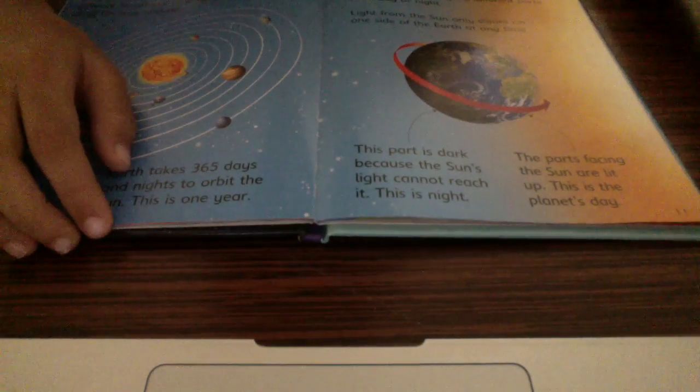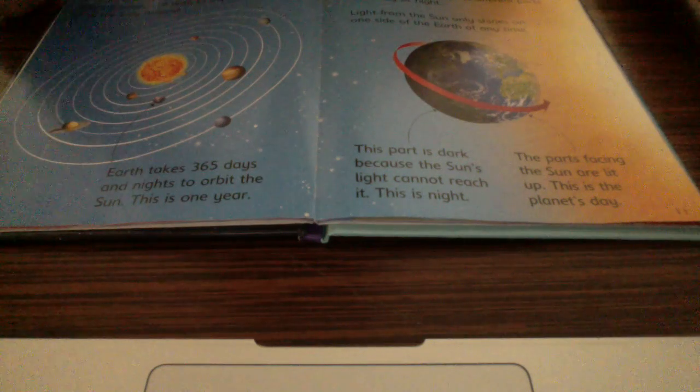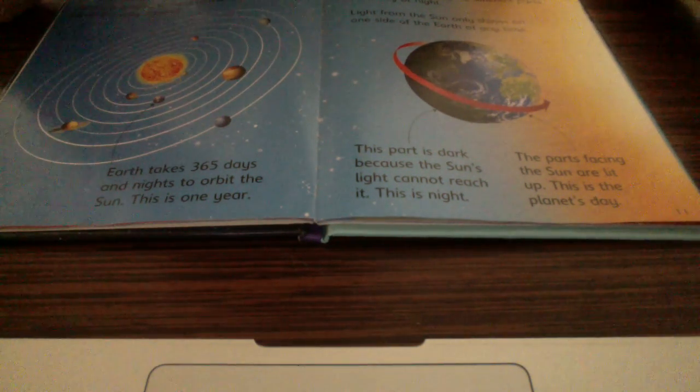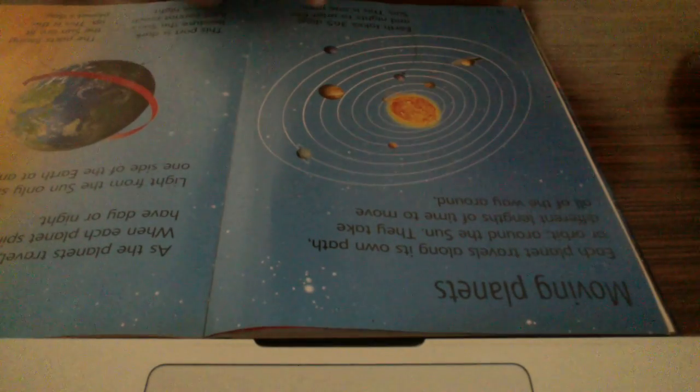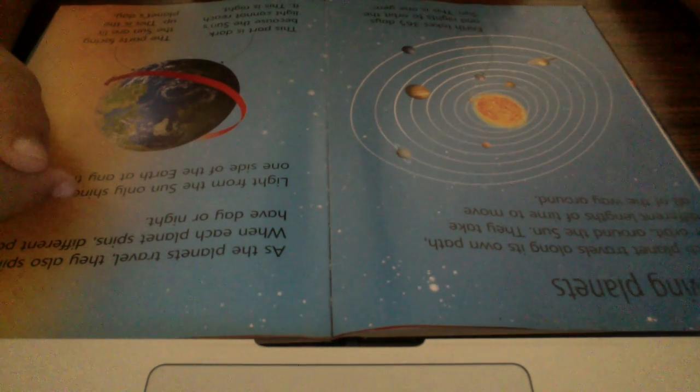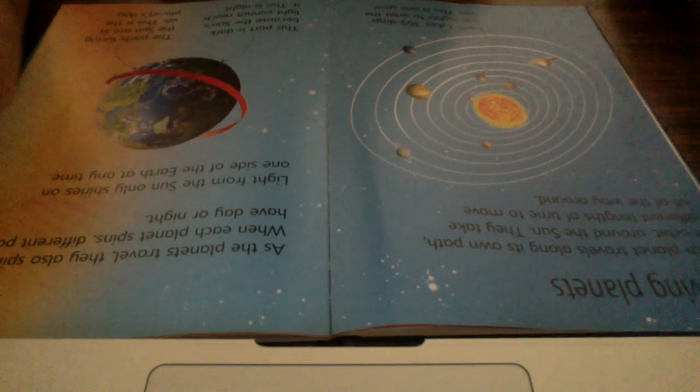Okay, let's read this little article. It's not article, it's caption, right? Let's just take it as caption. Okay, so it says, Earth takes 365 days and nights to orbit the sun. This is 1 year. I'm sure everyone watching this knows this. Okay, moving on.